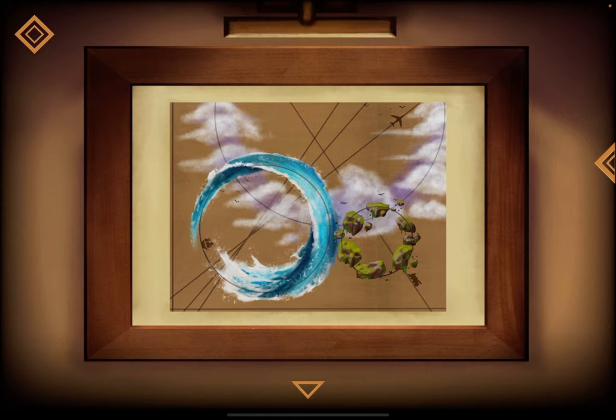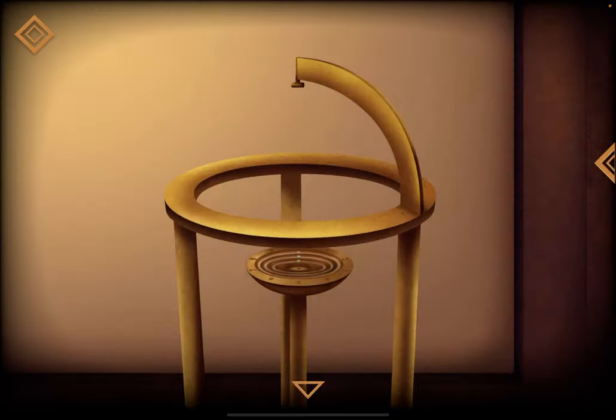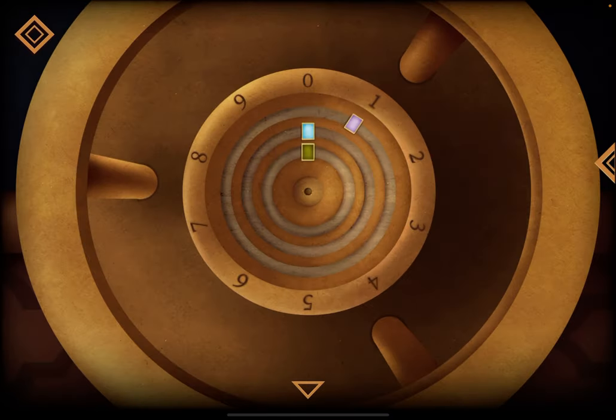There's a train, a boat, a ship, and a plane. Let me just quickly take a photo with my phone. Okay, so this is pointing at one, I think. Seven. Four? Maybe two. Oh, maybe the direction it's going? That can't be right.